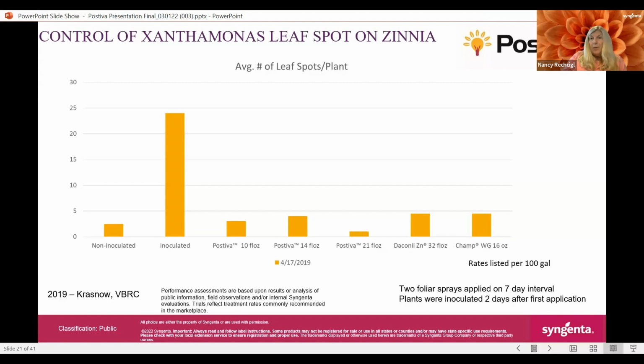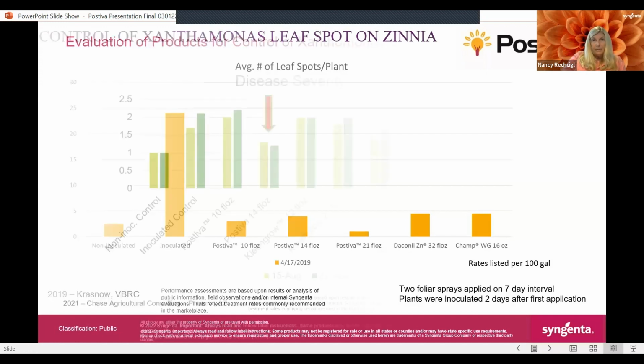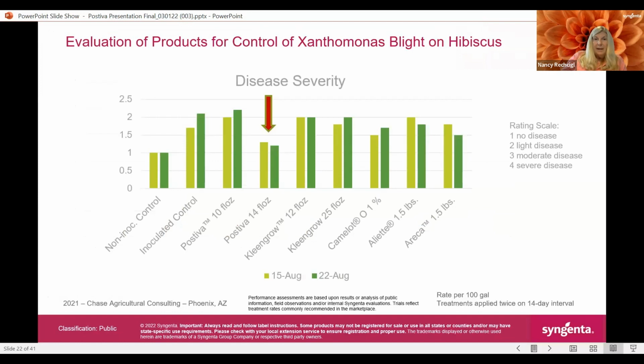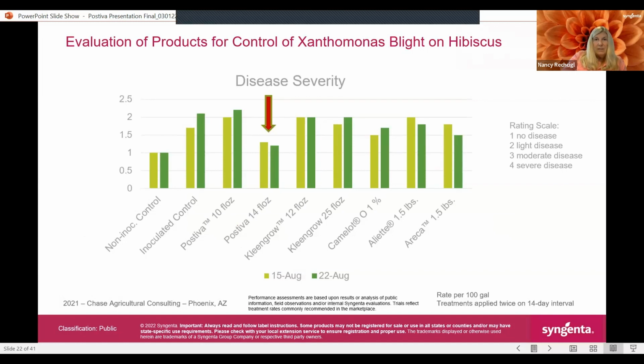Here's Champ, that's a copper-based product. And again, you can see Postiva is as good or better than the copper. And Chase did some trial on hibiscus, looking at Xanthomonas leaf spot. And again, she looked at clean grow, she looked at copper, a camelot treatment, Aliette and Areca, which are phosphonates. And you can see one was no disease, and here's Postiva at 14 ounces, providing some really great control.